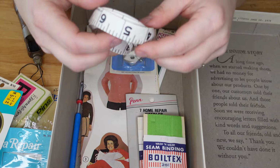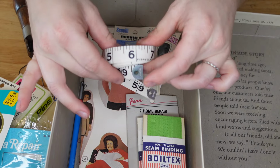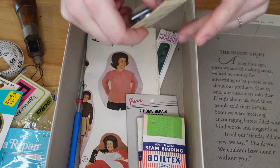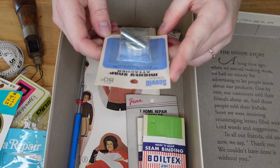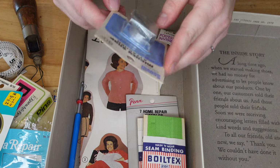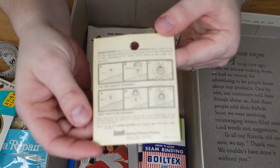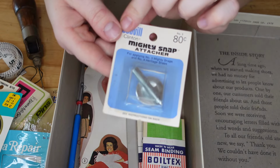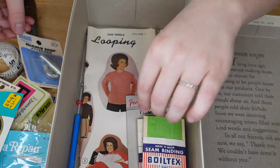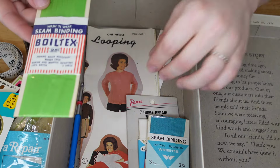And then we've got, you know, good old measuring tape. Or tailor's tape, whatever it's called. Mighty Snap Attacher for applying number 5 Mighty Snaps and number 4 Heritage Snaps. Okay, so it has like the instructions on the back. That's pretty cool. And then we've got some binding.